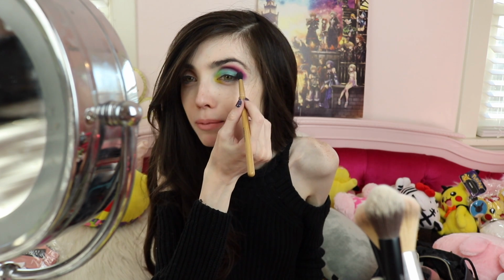My eyes are gonna be a full rainbow today, guys. My eye makeup look might not all go together that well, but I really just want to try some different colors in this. And wow, I'm actually pretty happy with how it's turning out so far. I'm actually liking it. So far I think this is turning out really cool. On the bottom I'm just gonna go ahead and use the blue and the green again and just blend that out a bit.